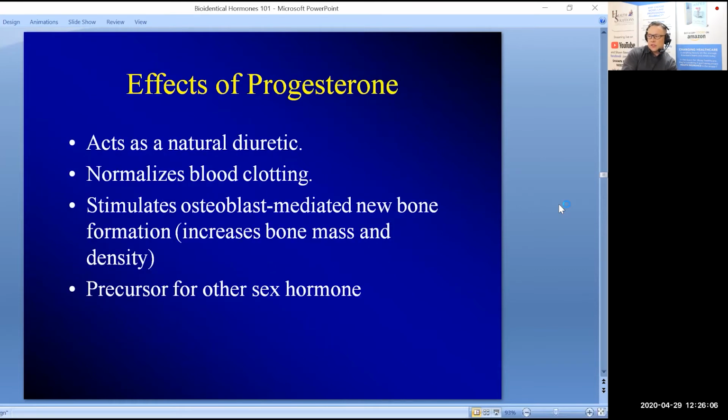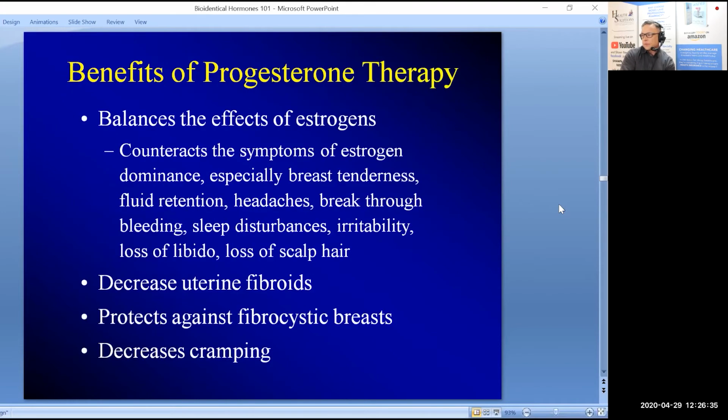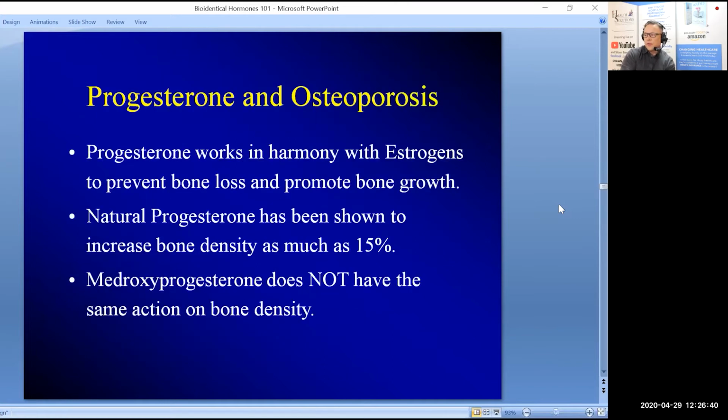I like to use this slide because progesterone works with estradiol. So estradiol helps us to hold water. Progesterone acts as a natural diuretic. Think about what estradiol does with bones. It decreases osteoclast formation, so decreases the breakdown of bone. Progesterone increases osteoblast formation, which will increase new bone growth, so builds new bone. They work together. That's why I think they should always be given together. And I just kind of talk about that a little bit there. We'll go ahead and move through that slide pretty quick.